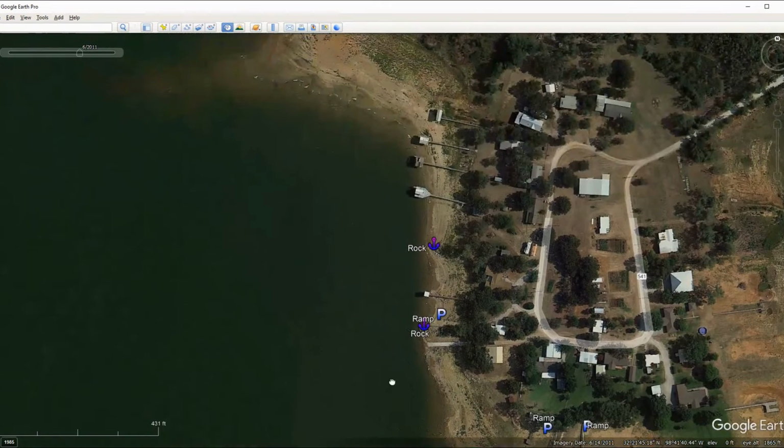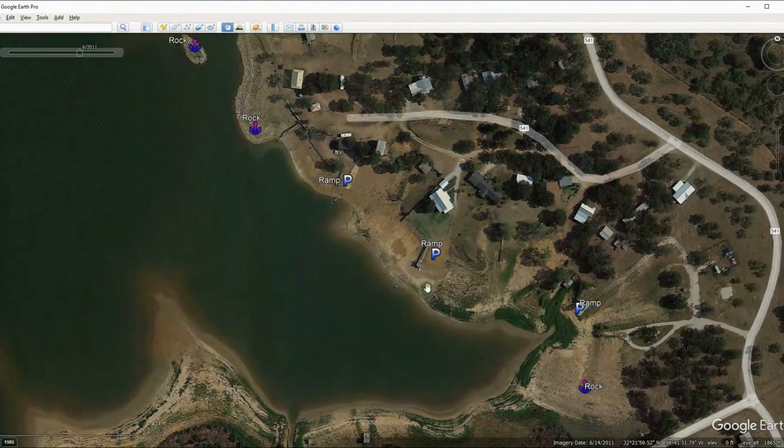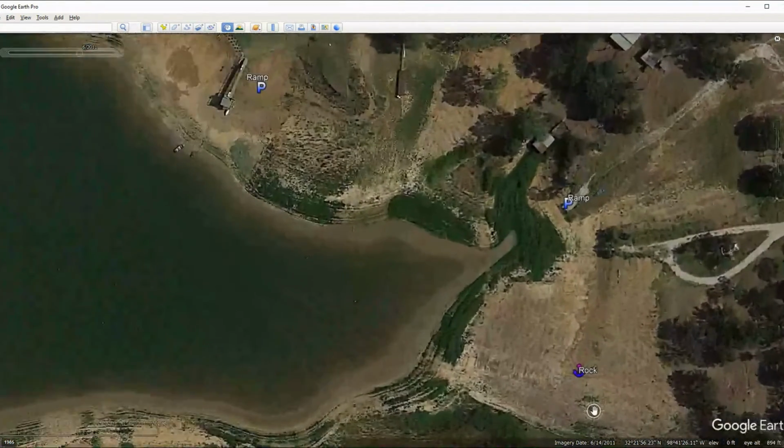Got a bunch of ramps up here, a little bit of rock, nothing too crazy. And as we get over here, another ramp that's buried in here. There's just ramps. Now we're getting to the area of the lake where we don't have all that rocky stuff, so there's not much to look at.